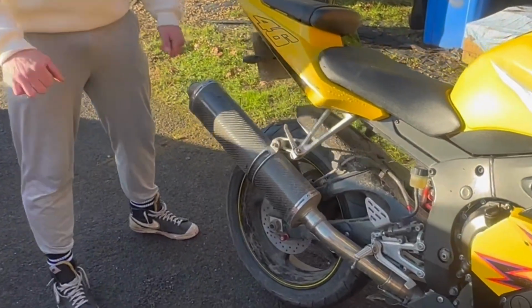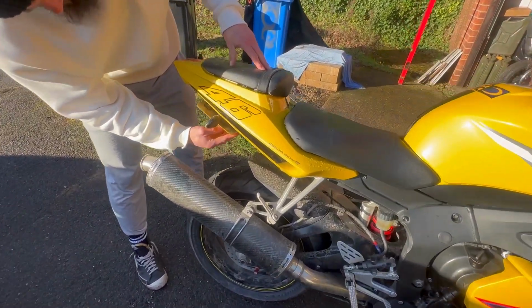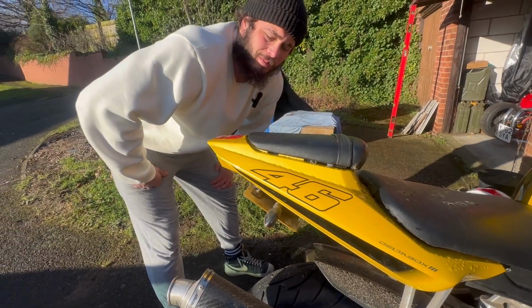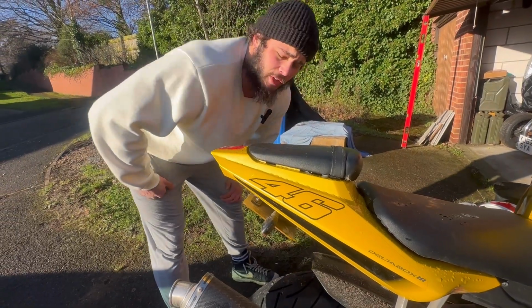The first mod that I did to the bike is actually put a flip and dip plate on there, obviously purely for the fact that then I can flip it up when I'm taking pictures and doing photography, not for any other reason at all.